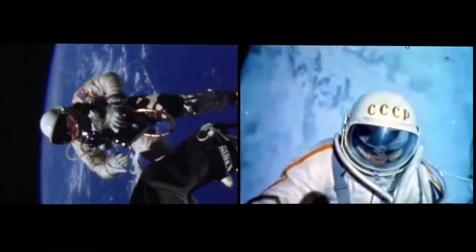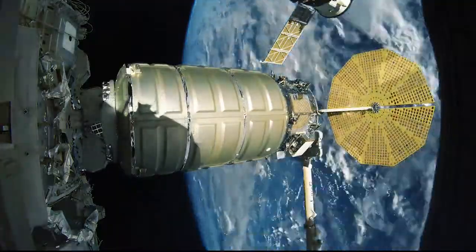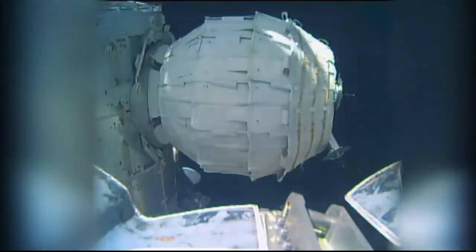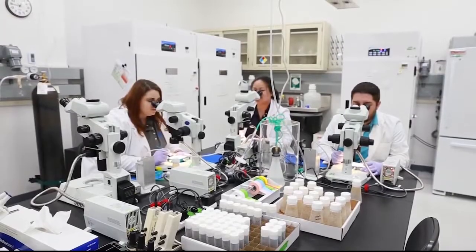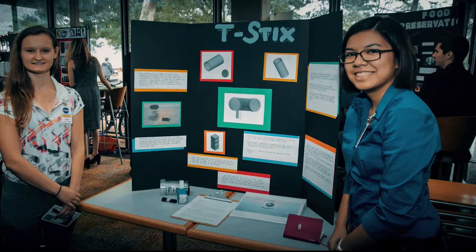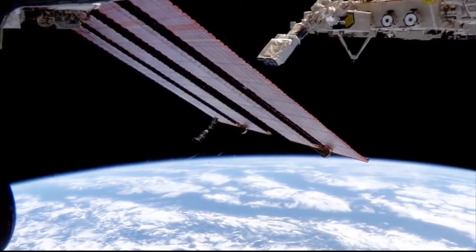What was once the domain of only nations and governments is now populated by a growing space fleet from American industry. Private spacecraft to fly cargo and crew members, new habitats and technologies for future space missions, and an open door for companies, research institutions, and even students around the world to do research in space that they have never had the opportunity to do before. All laying the foundation for a robust economy in space.